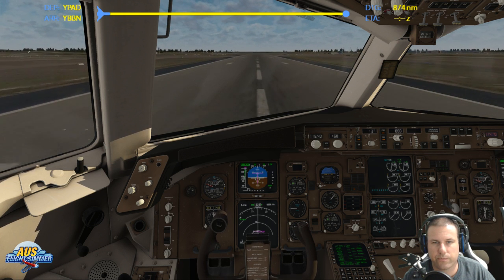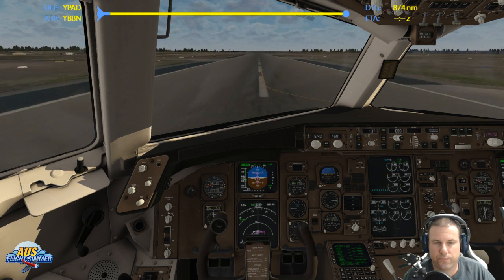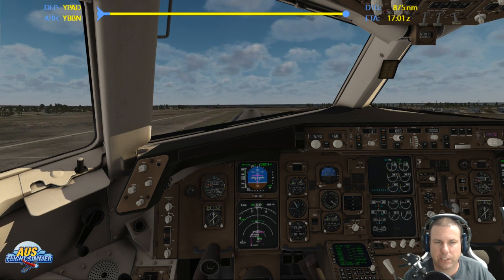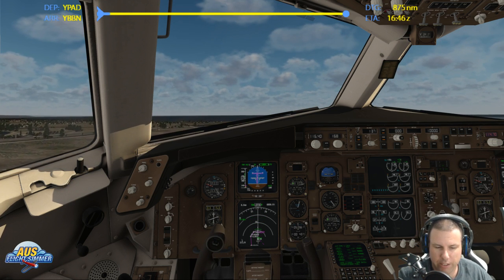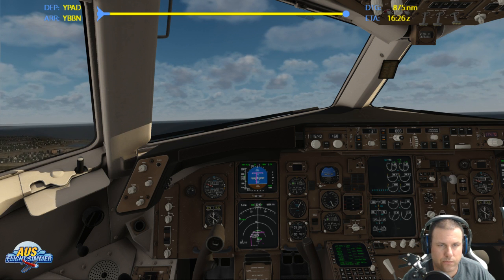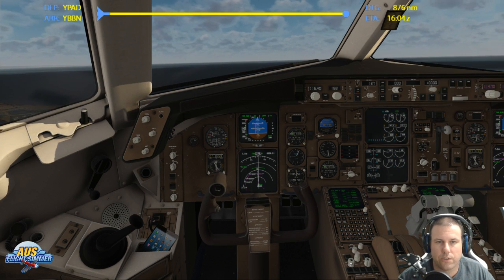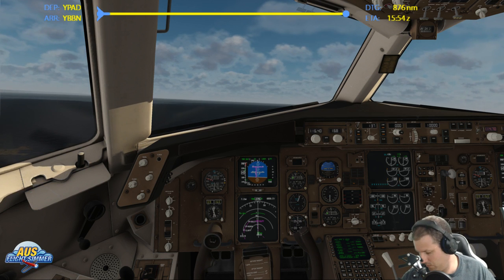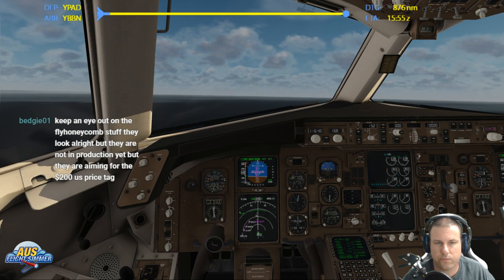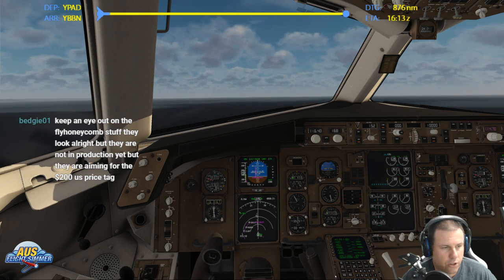Come on, girl. There she goes. Don't get call-outs on this thing though. And the 767 just takes off so easy. Alright, gear going up. Flaps going up. And we'll fly direct to Coldplay.